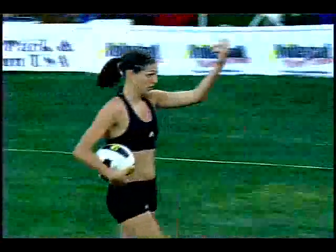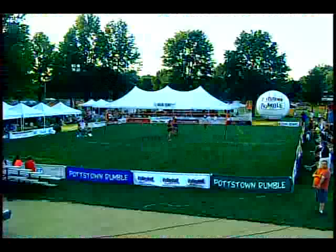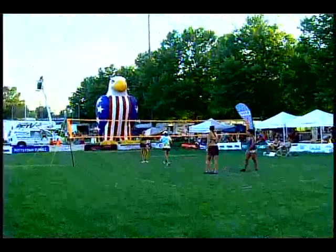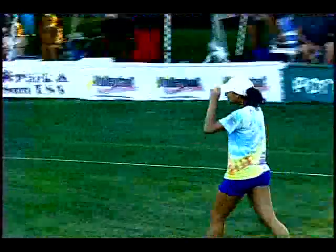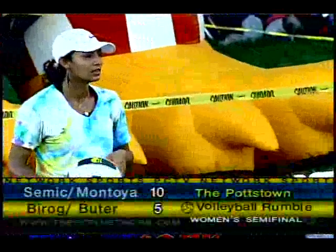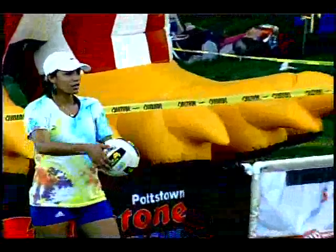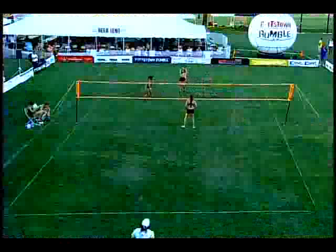These are the plays that Christina Barag and Kristen Buter would normally win. Those scrappy plays, the haphazard, broken down plays. But the refined game of Semic and Montoya is actually eliminating that, and they're turning broken plays into in-system plays, and that's why they have this 5-point lead right now. And there you see the score as the team on top, Semic and Montoya, up by 5 as they changed courts again. They will be going now from our left to right.